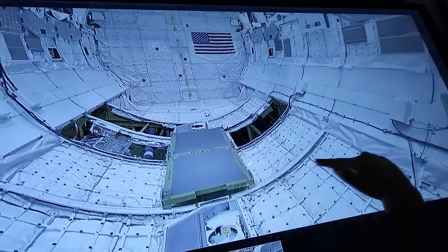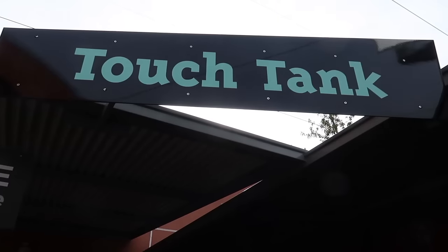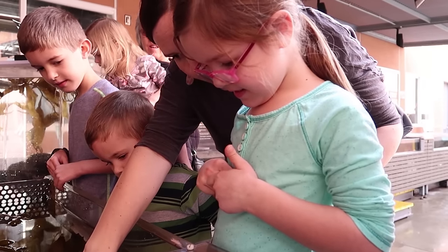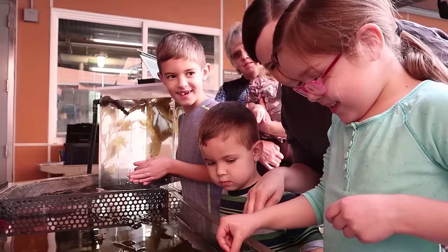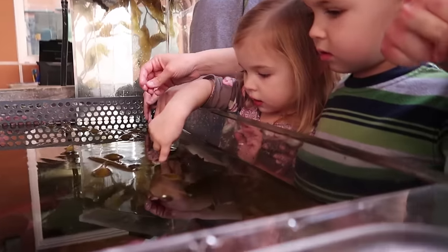So this shows us what different places inside of the Endeavor look like. Here's the flight deck. So they have a really big aquarium here where you can actually come and touch the sea life animals. You wanna touch the sea cucumber? And you touch it like that. Okay, you can do it. Good job, Elise, good job. What did it feel like? Squishy. Oh, Laura's touching stuff.